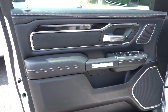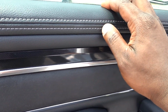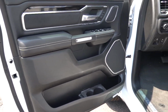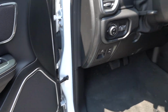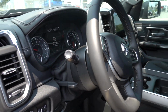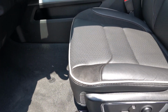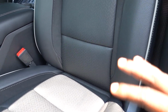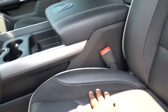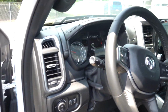Don't get me wrong, the door card on the Laramie is still really nice. Like, you still have soft touch up here, but this is like a vinyl material, and you don't have as nice speaker grill surrounds. You don't have a wood trim piece on the steering wheel, and you don't have real leather seats. Now, they do give you suede inserts to add a nice accent towards the seat. Kind of goes around it up top here, and then on the sides, a lot of stitching still, but the dash isn't as nice.